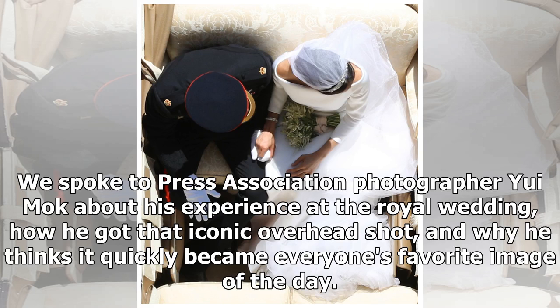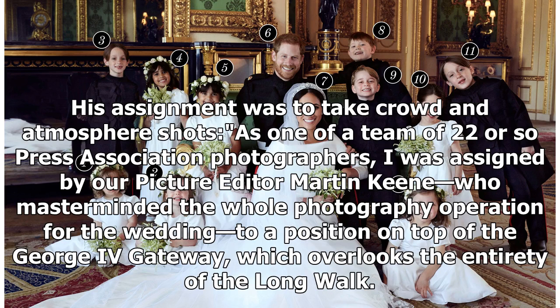We spoke to Press Association photographer Yui Mok about his experience at the royal wedding, how he got that iconic overhead shot, and why he thinks it quickly became everyone's favorite image of the day. His assignment was to take crowd and atmosphere shots.